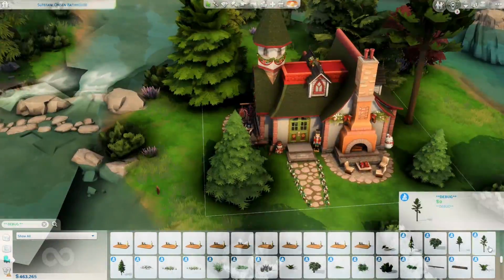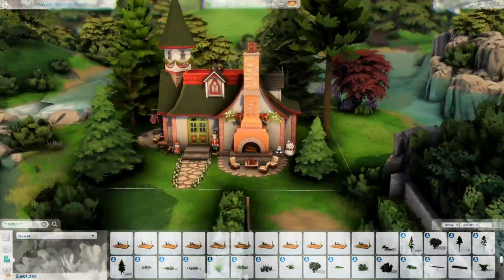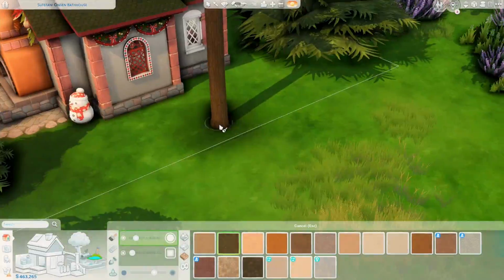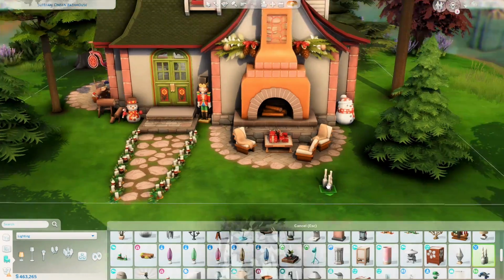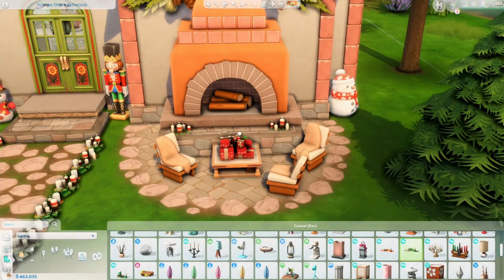So that's basically all I did. And I do think we're going towards the end of this build. I will just add some more lighting and a lot of candles and all that to make it extra cozy and to make it look very, very beautiful at night as well.